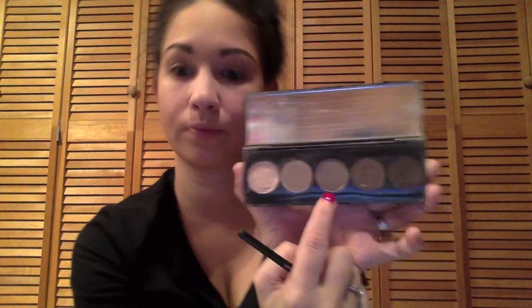All right, so third color. Like I said, this is a daytime look, so I don't usually get too dark. The third color, I run through there again and just buff that out, same as all the other colors. This just gives my eyes some definition.